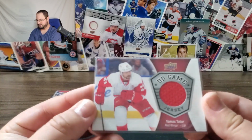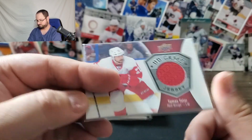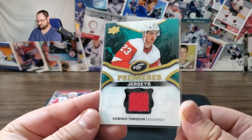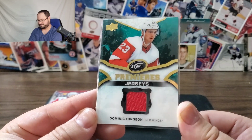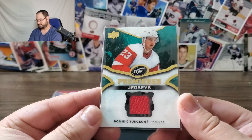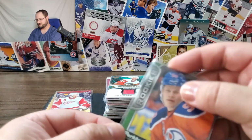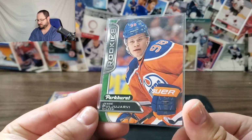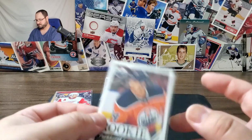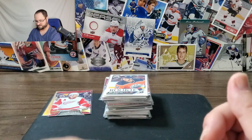And next up, we have Thomas Tatar, UD game jersey. Not so bad here. And here we go, Turgeon, Ice Premiers jerseys. These are nice. I really like these. And gradually getting that one completed, slowly but surely. Jesse Puljujarvi, Parkhurst rookie. Ethan Bear, Parkhurst rookie. And now it's like a bunch of Edmonton.